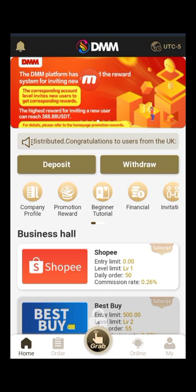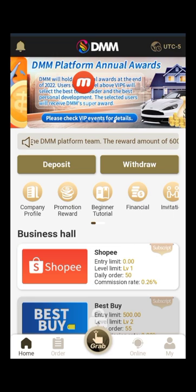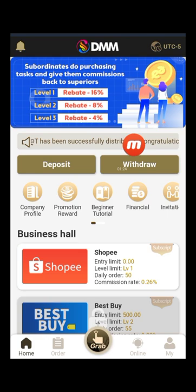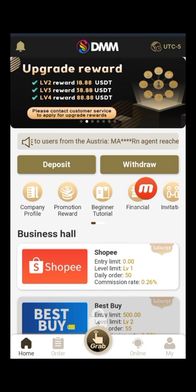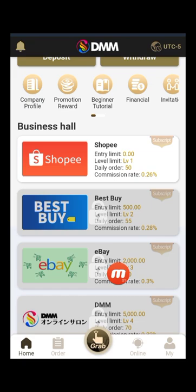So you can see our DMM has launched an online bank, your RTC asset, and you can see the trend now, 23% income here, tax required, and the withdrawal with DMM platform annual rewards. You can see your DMM holds, the details of the deposits and withdrawals, the company profile, the promotion rewards, and the beginner financial invitation. And you can see the shops here, you can see shopping here now. You can see shopping, the best buy. You can see eBay's and DMM now.